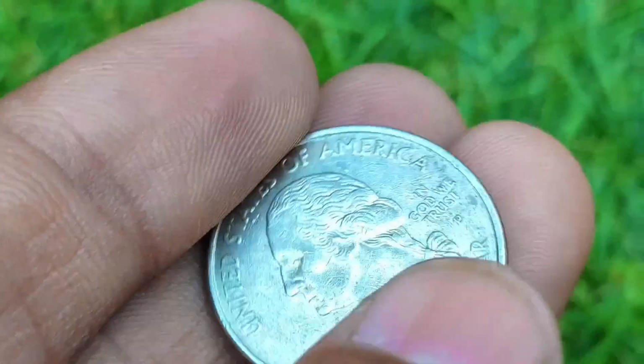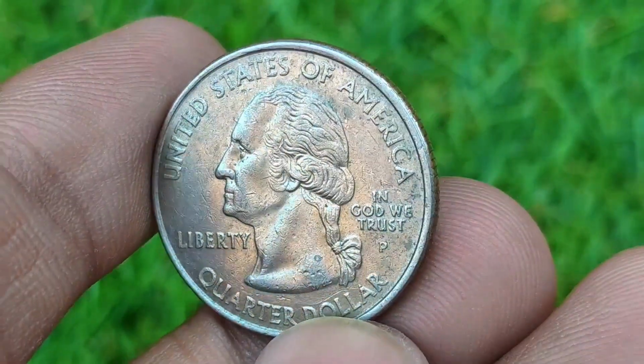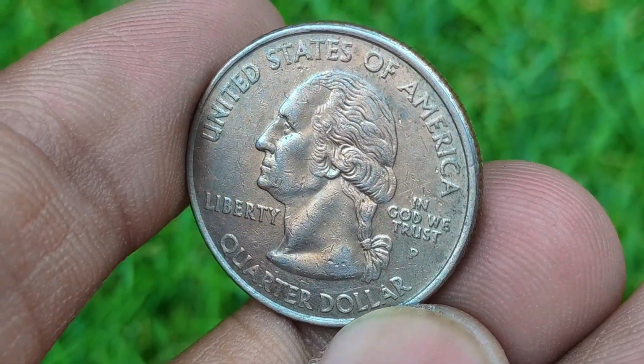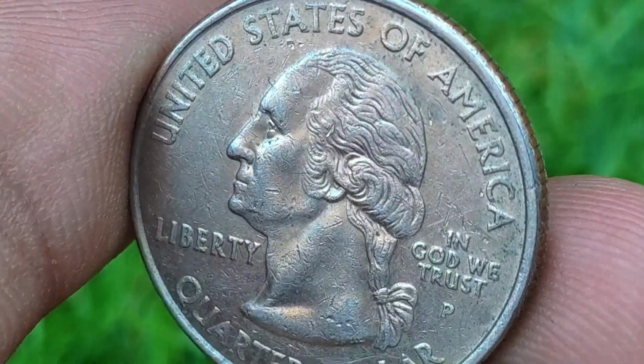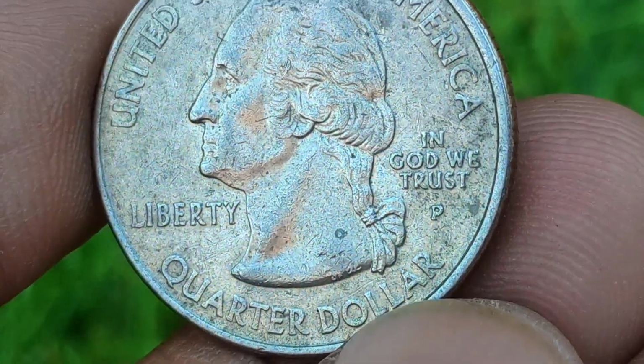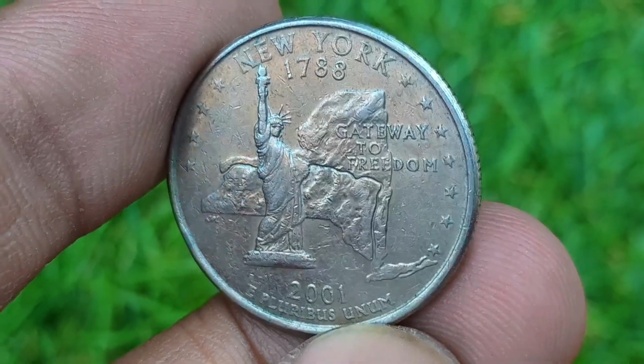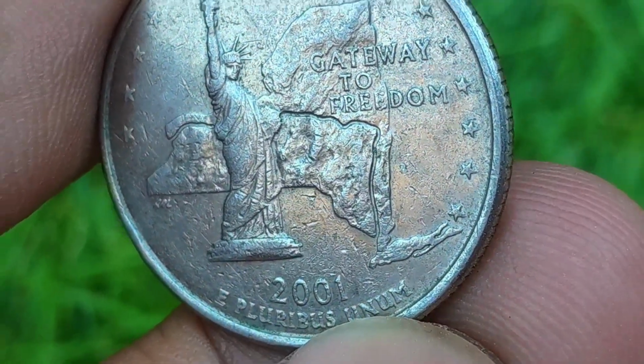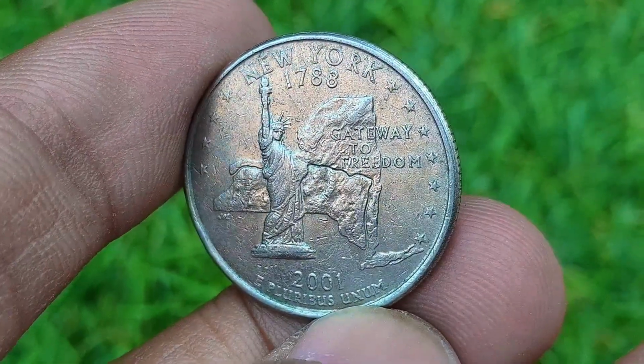Clipped planchet errors, $100 to $500 plus. Wrong planchet errors, 2001 New York quarter on a 1-cent copper planchet equals $3,000 to $5,000 plus. One quarter struck on a nickel planchet sold for over $7,000. Missing clad layer, usually on one side, $250 to $1,200 plus.